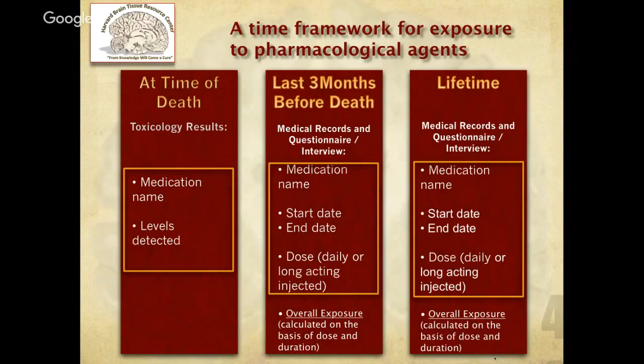We feel that it is important to establish a time framework for exposure to pharmacological agents. One way to think about it is to look at exposure at the time of death, which can be done looking at toxicology results, as well as, of course, medical records. And we find it useful and potentially informative to distinguish between medications that have been given to the patient 3 months or maybe 6 months before death. This can be done according to medical records and questionnaire or interview with the family, as well as exposure to pharmacological agents, to medicines across lifetime. And I will discuss very briefly why we think that looking at this time frame may be particularly useful.